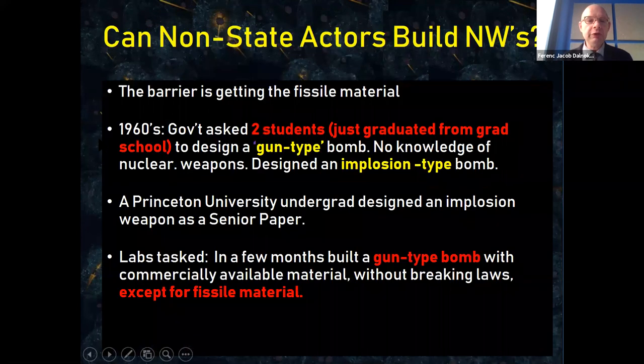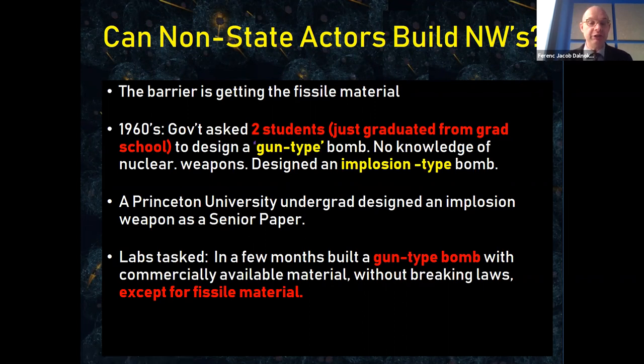So in the 1960s, the government asked two students that just graduated from grad school to design a gun-type bomb. They had no knowledge of nuclear weapons in general, and they designed an implosion-type bomb instead. There was a Princeton University undergrad student who designed an implosion weapon as a senior paper. So this is not such high technology, it's not so difficult. The barrier is getting the materials and knowing how to handle the different metals and materials. There were also the labs. So these are the nuclear physics labs in the United States, such as Los Alamos or Livermore labs.